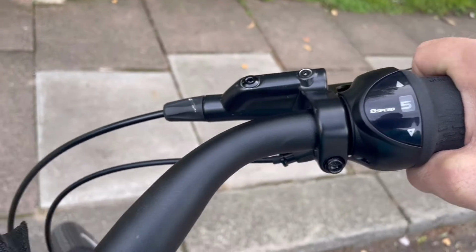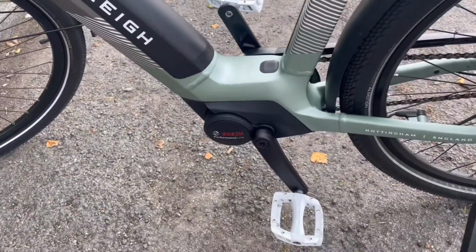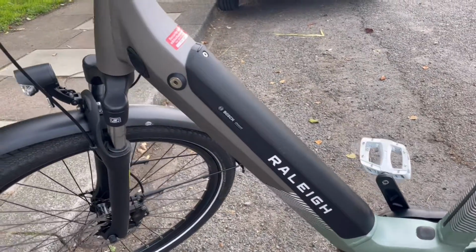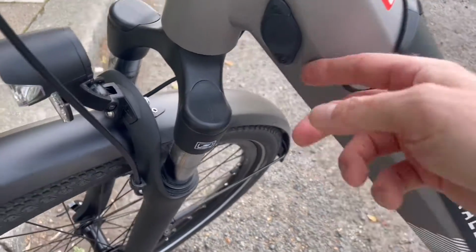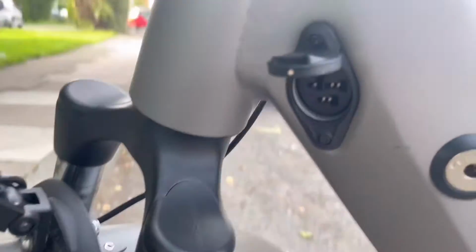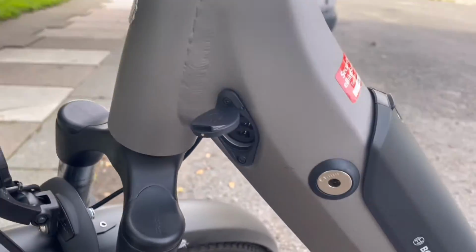So you've got a big range on this. It has got the Bosch Performance Line motor and Bosch battery inside there. You can either take the battery out to charge it, you remove this and then you put your key in and pop the battery out, or you can just charge the battery on the bike. There's the plug socket there for it. You can get your charger, you just plug it in there.